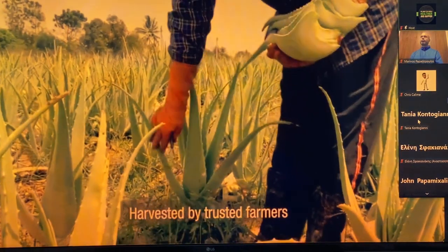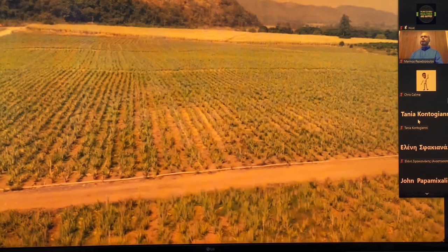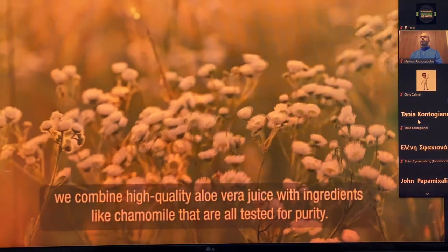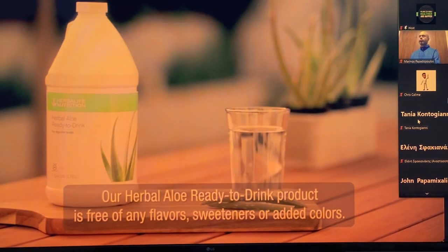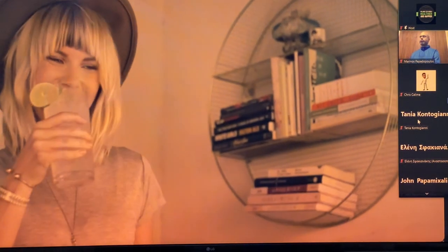Harvested by trusted farmers in regions where climate and rich soil make for ideal growing conditions. We combine high-quality aloe vera juice with ingredients like chamomile that are all tested for purity. Our herbal aloe ready-to-drink product is free of any flavors, sweeteners, or added colors.